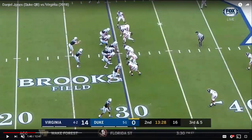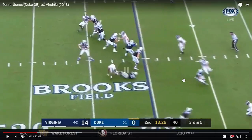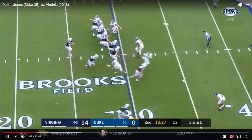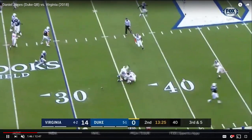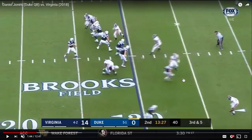As I take you through my journey of studying Daniel Jones, going through the tape, one of the things that's emerging for me is that as much as I like Daniel Jones' pocket movement, his willingness to throw under pressure, his skill to be able to look off defenders on some types of plays, some of his pre-snap reads, I don't like his placement of the football. I don't think he's an NFL accurate quarterback, and I'm not completely finished with that. So as I make this statement, I may change my mind about this.